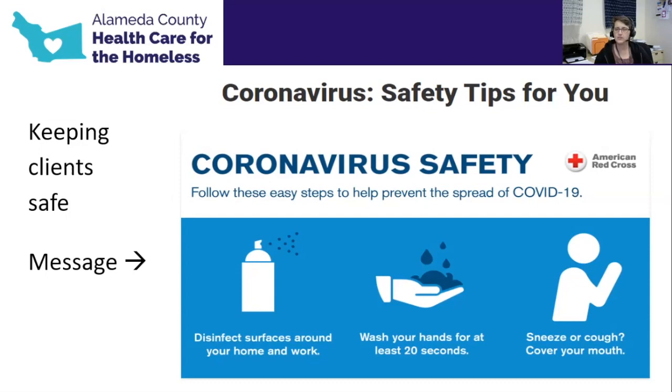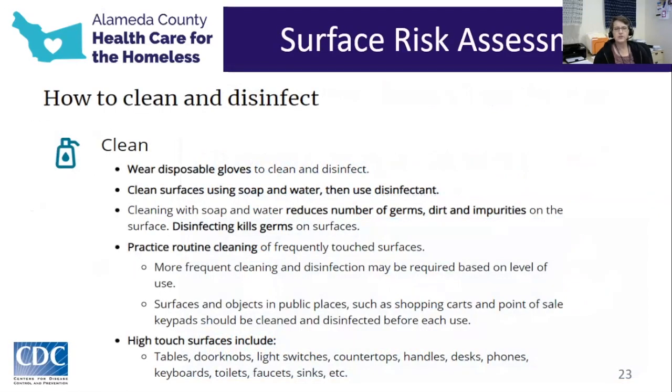And again, that's an example of how things have changed since we first started dealing with COVID-19, in that now we have a universal masking order in place in Alameda County. So absolutely, if you sneeze, cover your cough, cover your mouth, but hopefully if you sneeze, you will be wearing a mask. We're going to spend a little bit more time now talking about surfaces and how to clean, because that's come up as an issue.